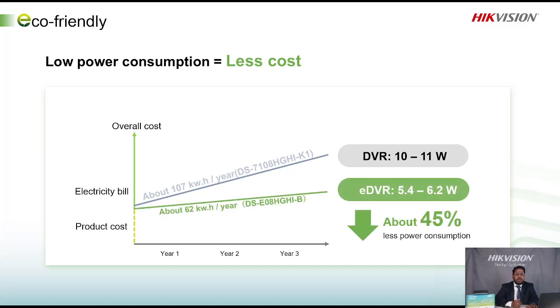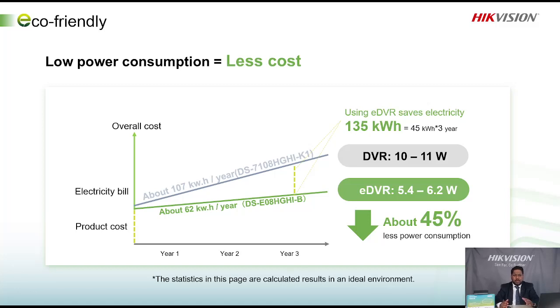Now the e-DVR reduces this by almost 45% in power consumption. The e-DVR's power consumption is 5.4 to 6.2 watts with the embedded SSD. So power consumption is about 45% less compared to your normal DVR. Definitely a lot of power you can save per year, and 135 kilowatt hours of continuous power savings will be there.